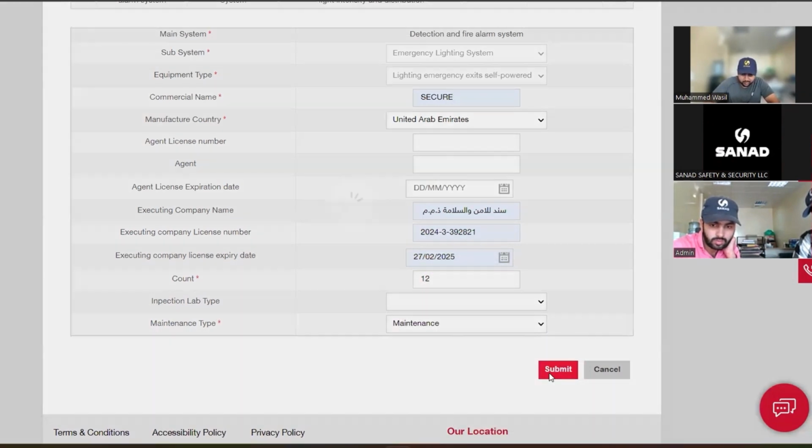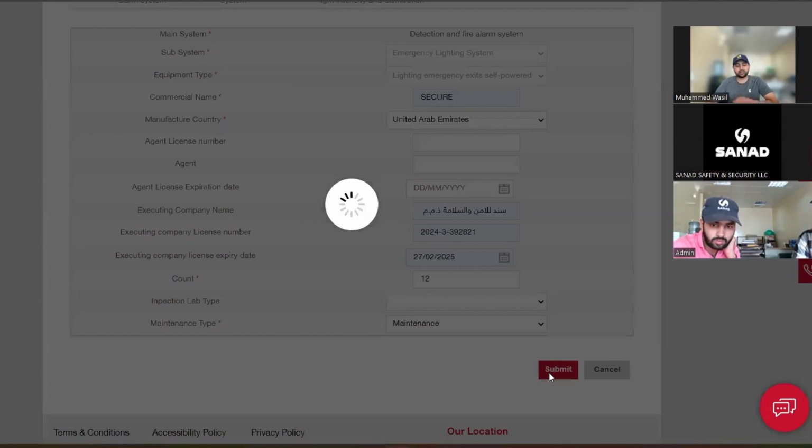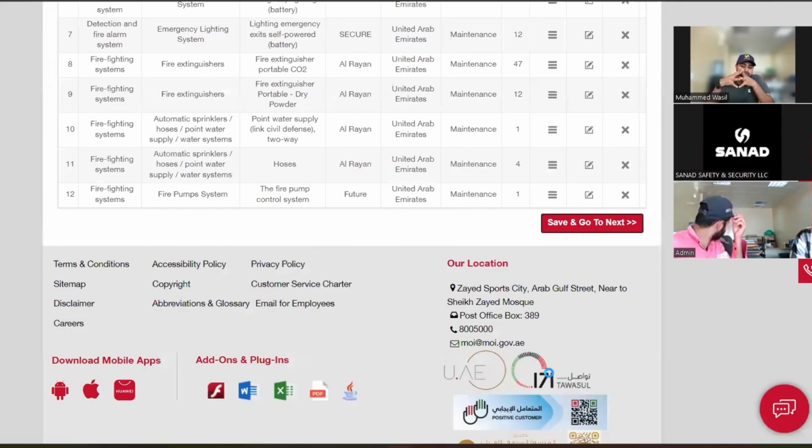So this is a legal contract, by the way. The legal contract we are making is between Shirkatul Ittifa, the firefighting company, and the owner of the premises, the landlord of the premises.